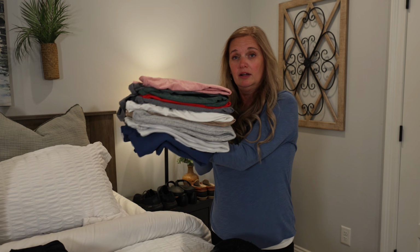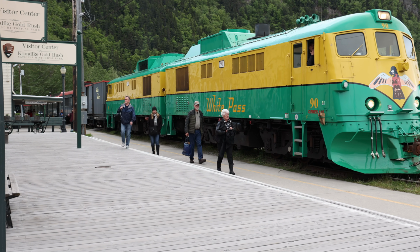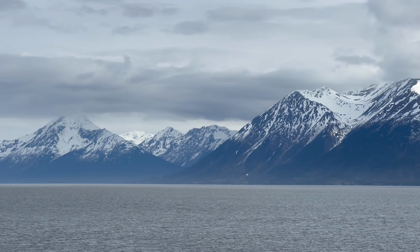So I have a stack of shirts, okay? I have a shirt for every day of the trip. Some are short sleeve, some are long sleeve, because when you get to Alaska, you need to just kind of watch the weather and maybe even dress in layers. I have a lightweight jacket too, I'll show you that in a second. So in the morning, it could be in the 50s, and in the afternoon, it could be in the 70s. So you want to dress accordingly.